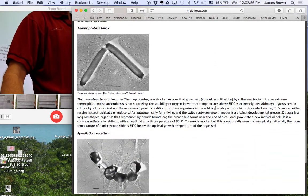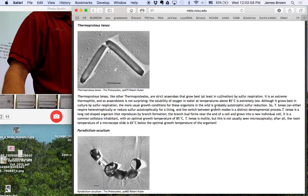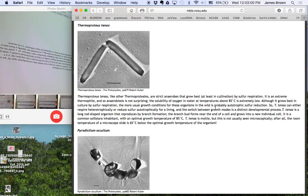Now, one group of these creatures, the Thermoproteus and relatives, are generally rod-shaped or filamentous. And so here's Thermoproteus tenax. You can see, if you look carefully, that this organism has an S layer, so it's got a semi-crystalline protein envelope, a cell wall. Notice the way it's dividing.